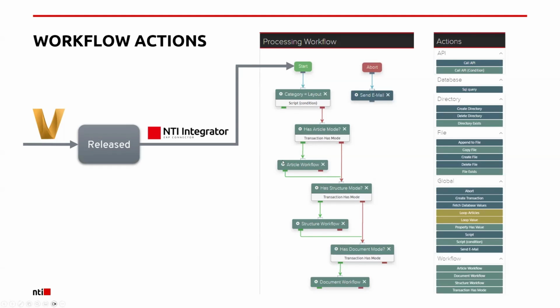So this is just to show how we have a very visual way of configuring these workflows. And also it's very transparent. In the log file, we can see each action, what has happened. And in case of an error, we can also see straight away where it went wrong.